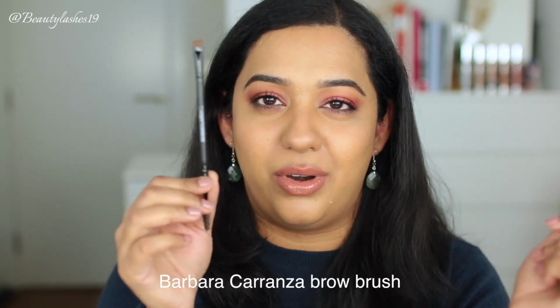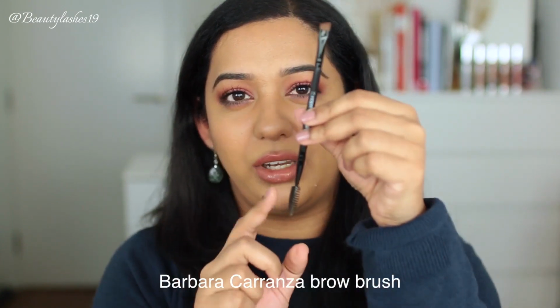Next is a brush. I don't know if you can find it everywhere, but especially in the UK you can. It's a brush by Barbara Carranza. It's a dual-ended brush. It has a spoolie on one side. Again, it's stiff, but it has more give than the Smith brush. So I really like applying this with powder, and that's something I've used today to fill in my brows with some brow powder.